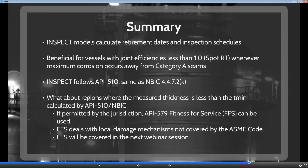But what about regions where the measured thicknesses are less than the T-min calculated by API 510 or the NBIC? Now, if it's permitted in your jurisdiction, API 579, or more commonly referred to as fitness for service, can actually be used. Now, fitness for service deals with local damage mechanisms that are not covered by the ASME code. Now, I showed you at the beginning with that piece of pipe, we had pitting, local metal loss, general metal loss. Those are what we call damage mechanisms.